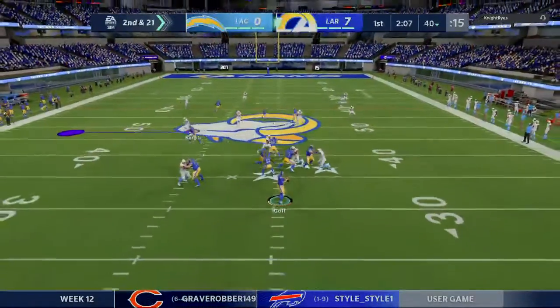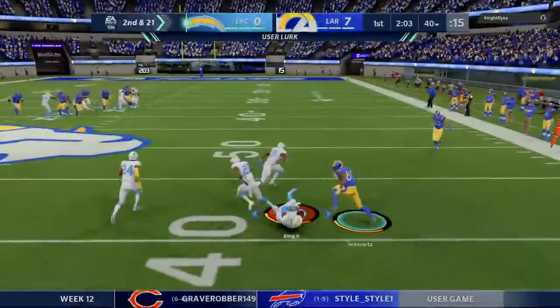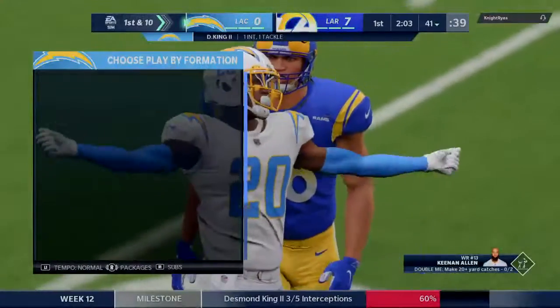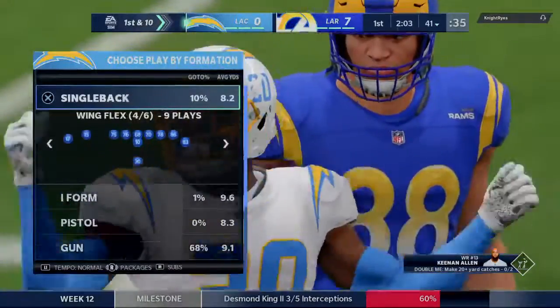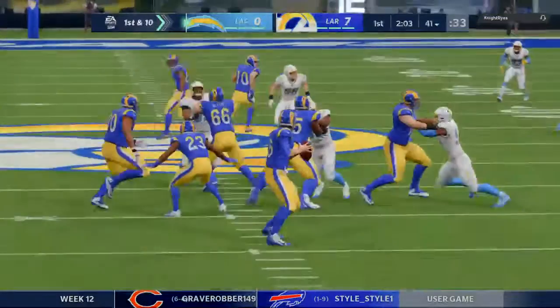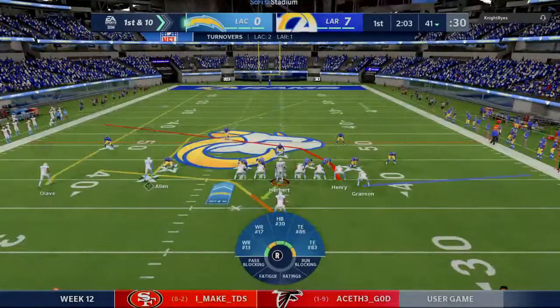Off play action to Akers. Here's Goff. He rifles one that's intercepted. Desmond King picks it, and they will set up shop at their own 41-yard line. Well, you were backed up into a 2nd and long, but instead of trying to get the yardage back in chunks, he's trying to get it all back at once. And this defense was just lying in wait, and they're there to pick this one off.